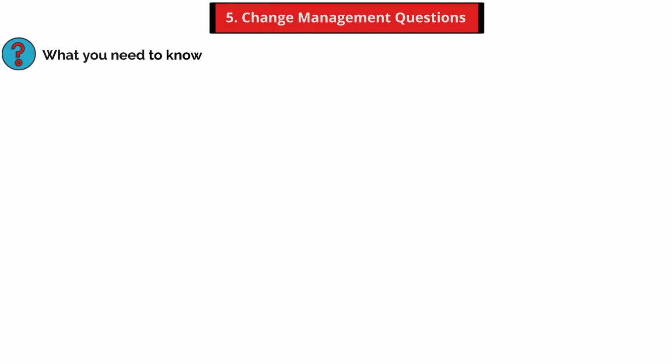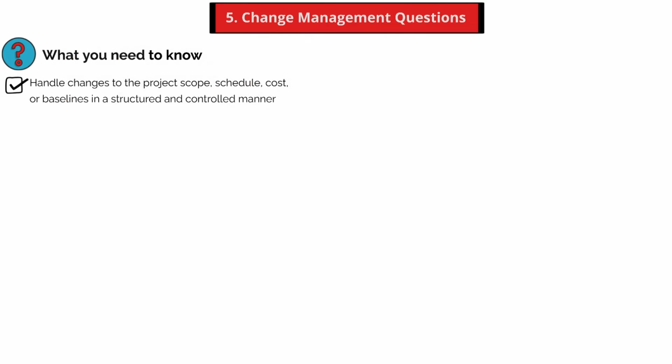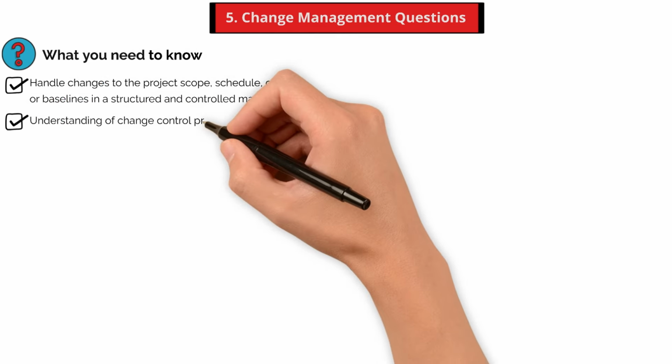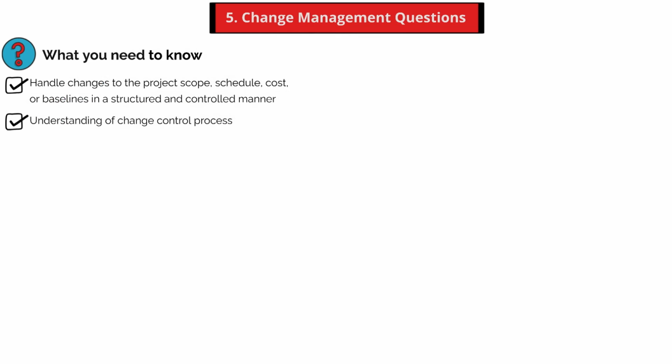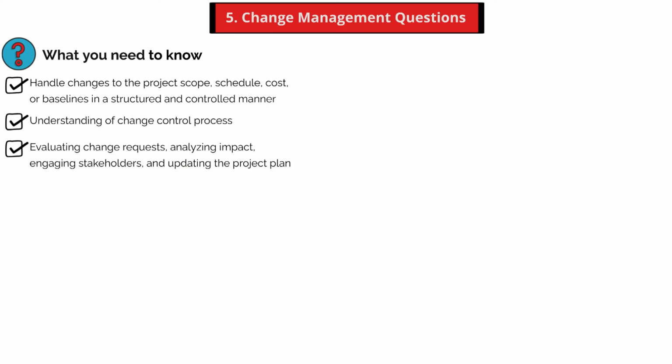These questions assess your ability to handle changes to the project's scope, schedule, cost, or other baselines in a structured and controlled manner. These scenarios test your understanding of PMI's change control process, including evaluating change requests, analyzing their impact, engaging stakeholders, and updating the project plan and documentation accordingly.